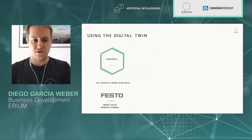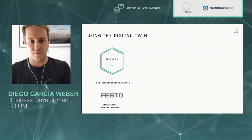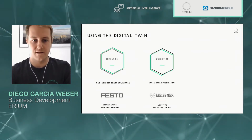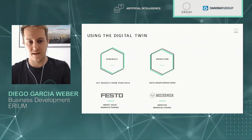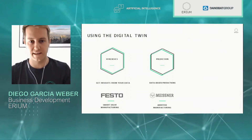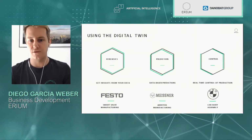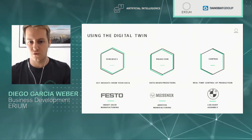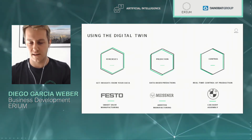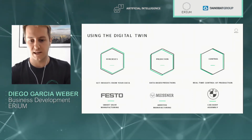When applying the digital twin, you can start by doing some forensics in order to get insights from your data about your production. Then you can start doing data-based prediction, like we've done with our corporate partner here, Danobat, in order to predict the mechanical failures of some of their parts. Finally, you can use AI control to do real-time control of your production, like we have implemented in one of BMW's car body assembly line.